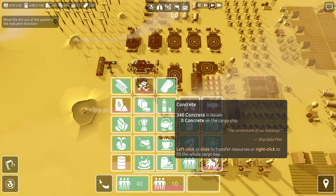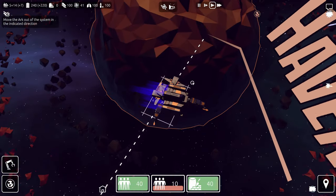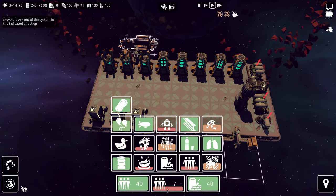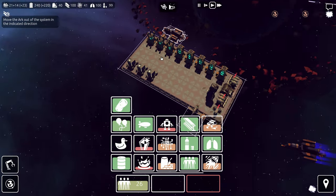And then I want to bring some more concrete so we can increase that. There we go. And now that all these people are frozen, I'll keep running on this and I'll bring you back in.